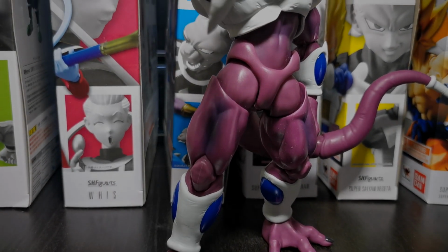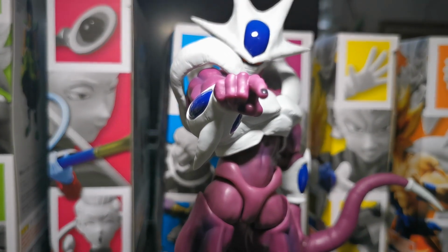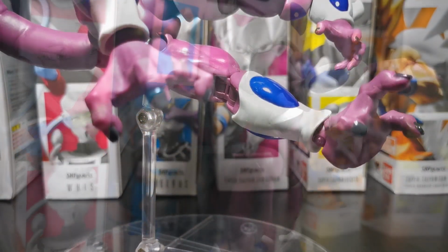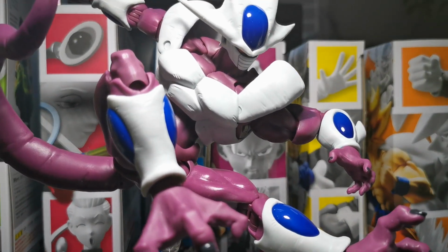At number 2, we have Final Form Cooler. This is an incredible figure. I'm usually a bit skeptical nowadays when it comes to the larger figures looking like straight up unpainted plastic lumps, but this guy put those fears to rest completely. This figure has been on my wish list for the longest time and he did not disappoint.